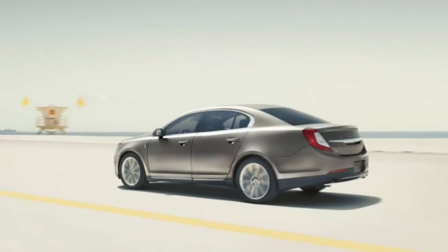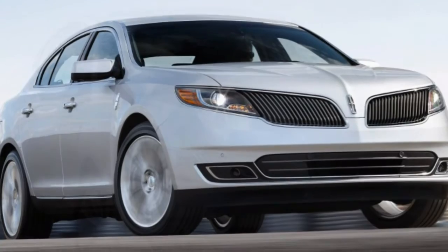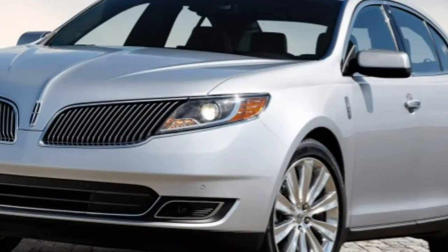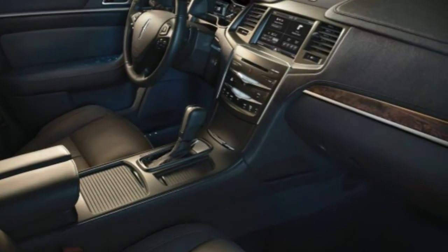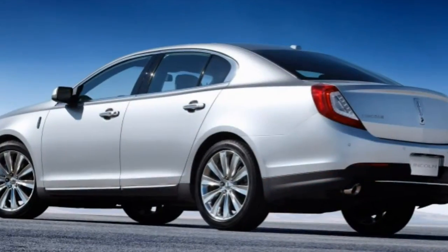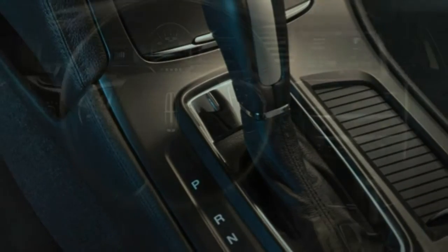Safety: the 2015 Lincoln MKS comes standard with stability and traction control, front seat side airbags, side curtain airbags, anti-lock brakes, a rear view camera and rear parking sensors. Also standard is a MyKey feature that allows owners to set certain driving parameters for teen drivers. Sync also offers an emergency crash notification service that automatically dials 911 in the event of an airbag deployment.